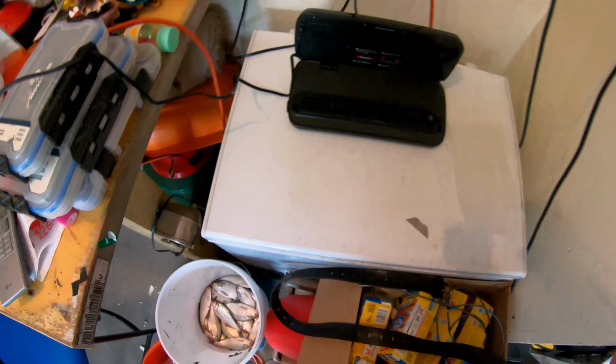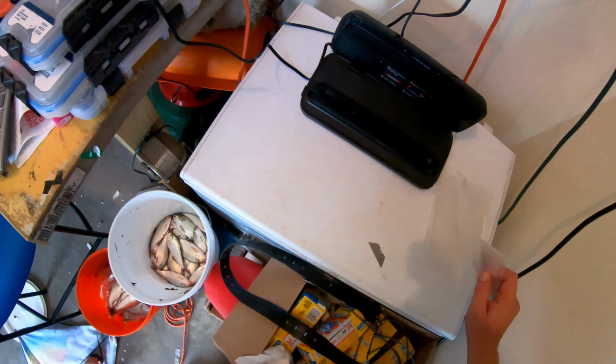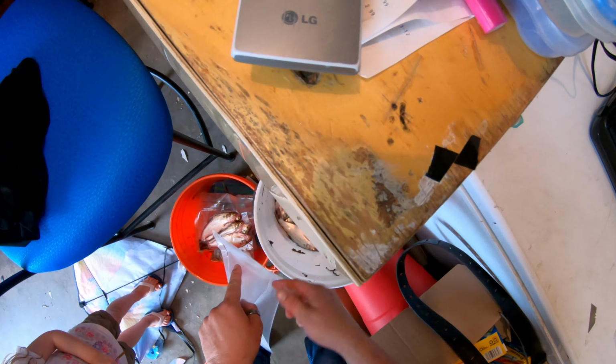Daddy, can I put little holes in them? No, do not poke little holes in them. Why? All right, we're gonna make this one.